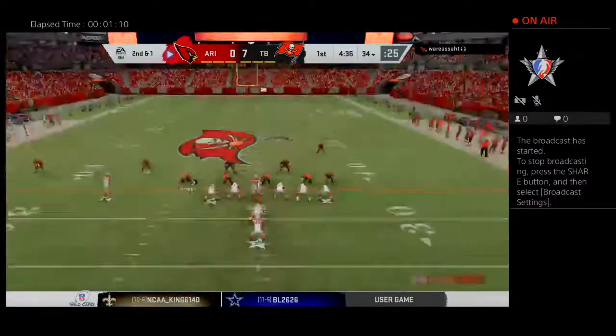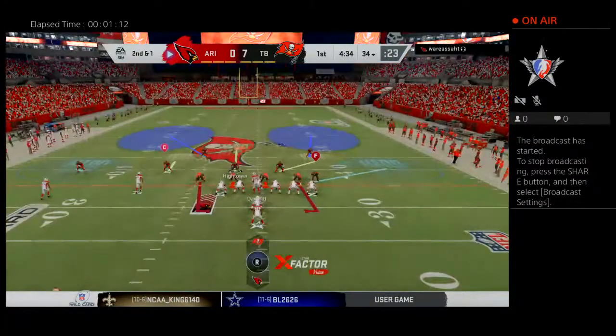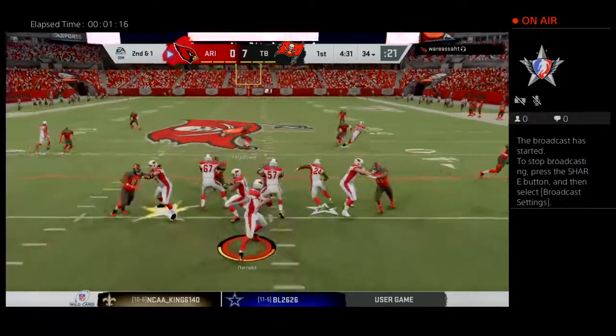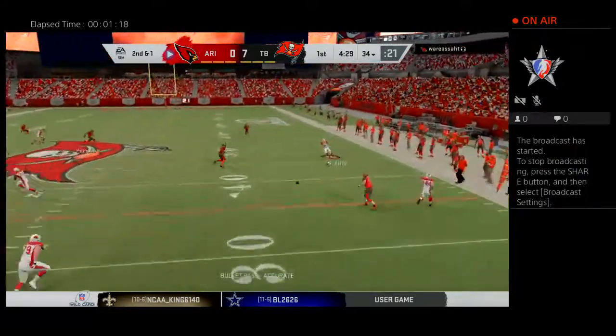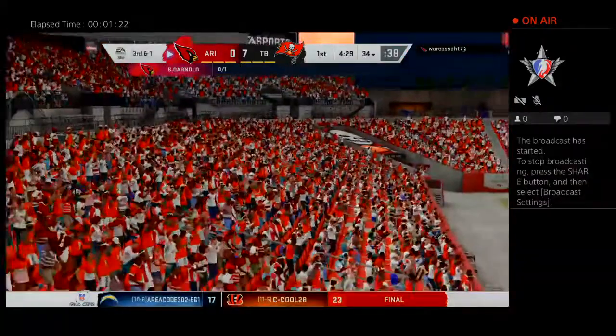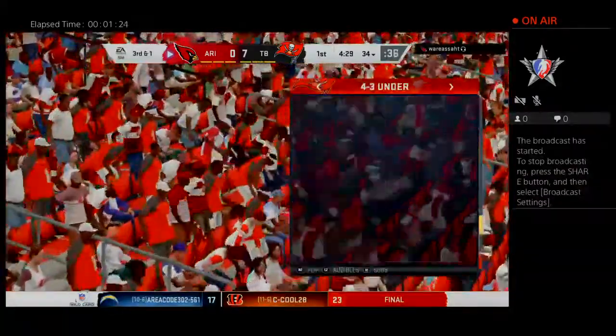The last run got 9. That leaves him with 2nd and a yard. Darnold. And it's incomplete. He was trying to get it to George Kittle. It's tight end. And it's 3rd and short.